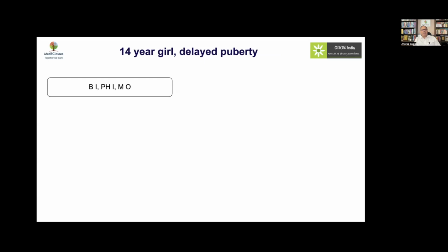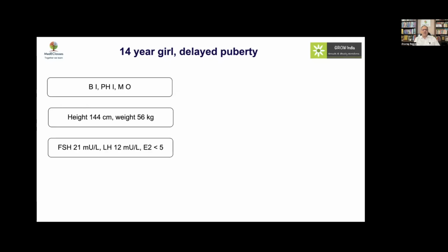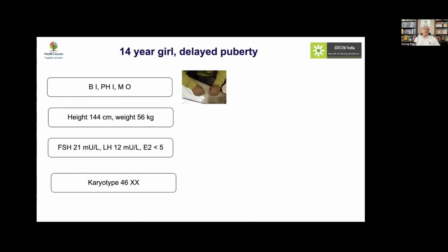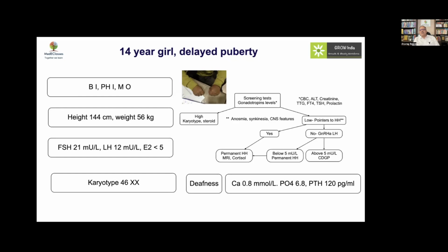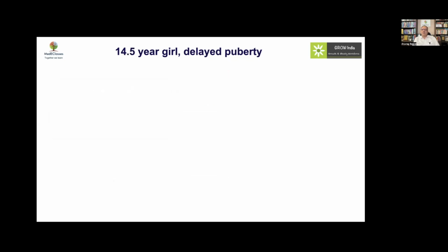A 14-year-old girl with delayed puberty, no breast, no pubic hair, no periods. Her height is 144, weight is on the higher side for the height. FSH is slightly high, but not as high as Turner syndrome. LH is slightly high, karyotype is XX. So what else to look at? And here also Dhwani gave you a clue that pseudohypoparathyroidism may present with a resistance to gonadotropin. So she had brachymetacarpia, there was deafness, there was hypocalcemia, hyperphosphatemia, and high PTH, suggesting pseudohypoparathyroidism. So this is something you have to be worried about in that regard.